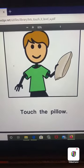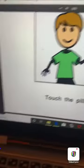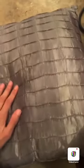Touch the pillow. Over here, I have my pillow. It feels soft. If you have a pillow at home you want to touch, how does it feel?